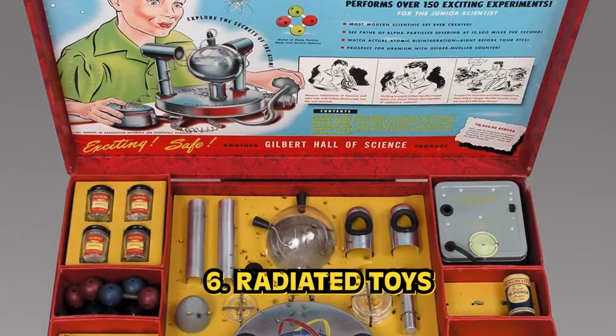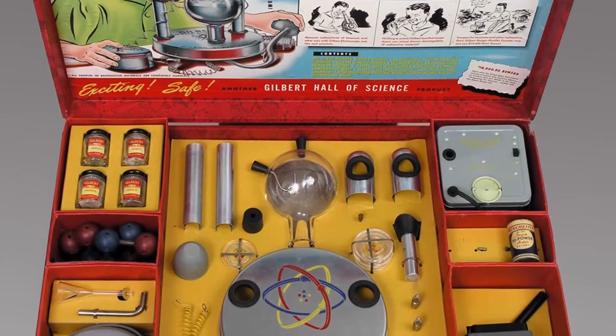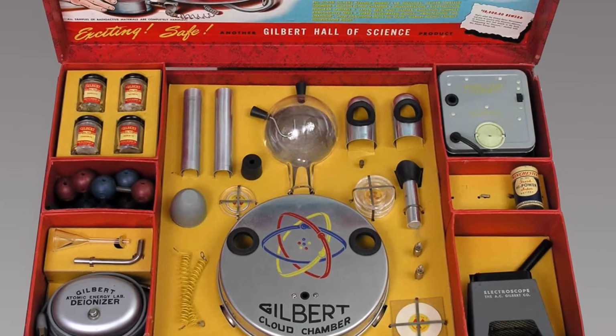Number 6, radiated toys. Don't put this one on your wish list next year. The Gilbert U238 Atomic Energy Lab Set. Here we go. It sure looks like fun, doesn't it, upon first glance? Is that or an Xbox? What's it gonna be? But when the company released this kit back in 1950, it was all but games.